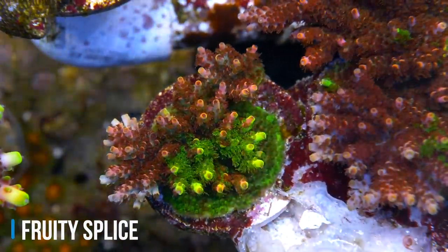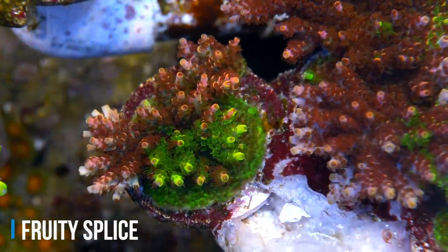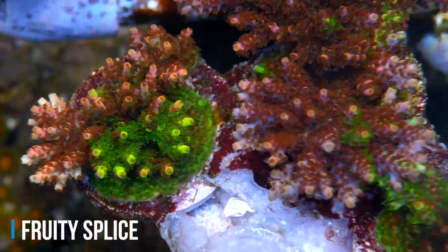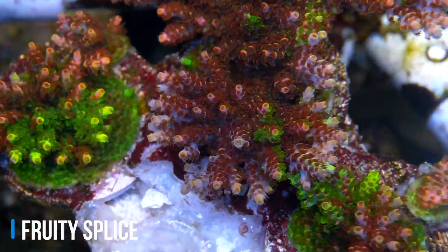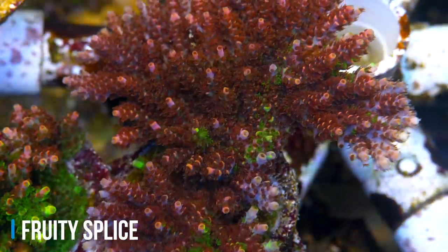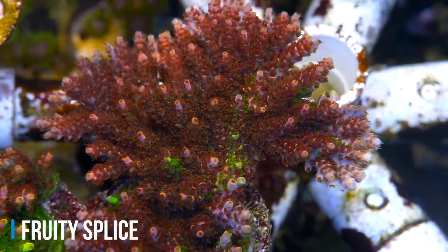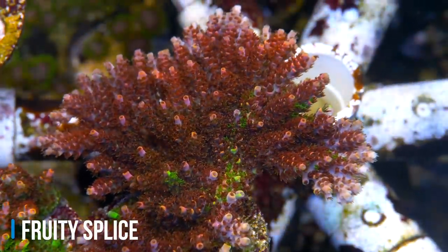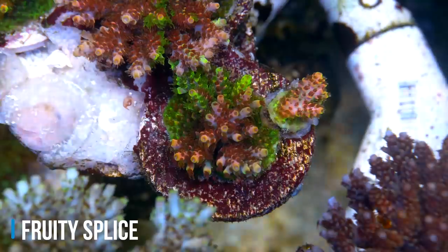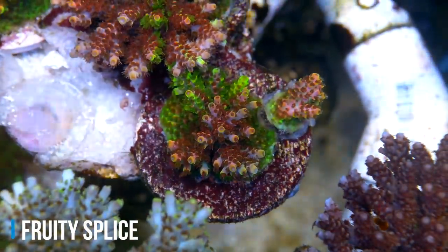Here we have the TSA Fruity Splice Acro, which originally began life as a beautiful tabling Acropora with a red burgundy color, even deeper red polyps, and a bright yellow orange accent to the axial and radial corallites. But no doubt what put this coral on our radar are the bold patches of green fluorescent protein that have begun infecting this particular strain of the coral.